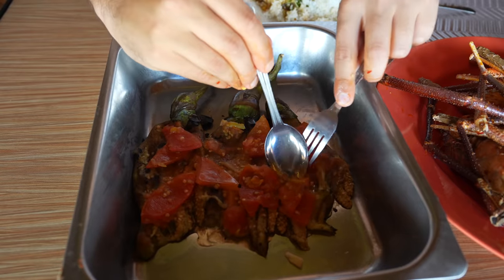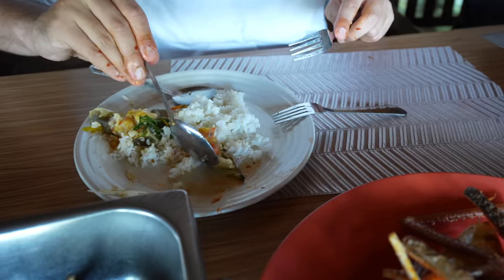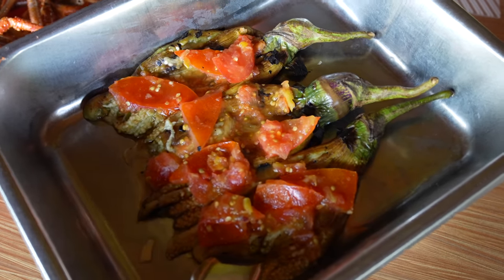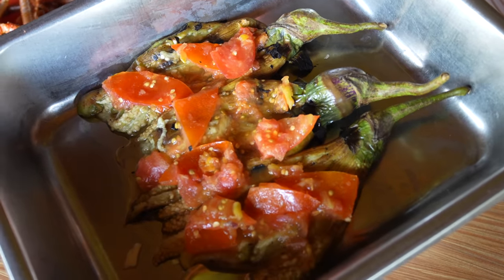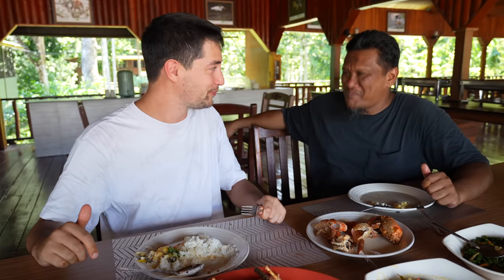And last up, the eggplant with a little bit of tomato on top. This is one of my favorite things in the entire world, eggplant. So I'm excited to try this one. So spicy. That one is the spiciest for sure. Raw chilies in there. Very smoky eggplant. And then tart tomatoes. Wow. Thank you for helping me out today. No problem, sir. Couldn't have done it without you.